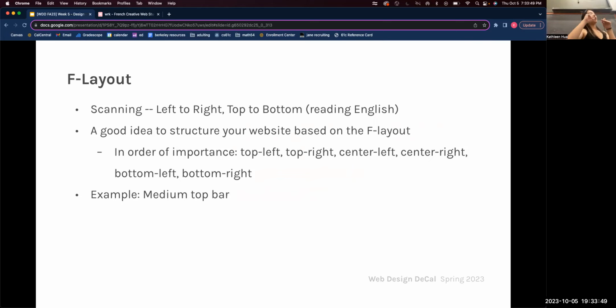So at the top, we have the nav bar, where usually you would have a nav bar or some important information there. And so that is often the first thing that a user reads. And then as you progress from left to right, that should be the hierarchy of importance of content.